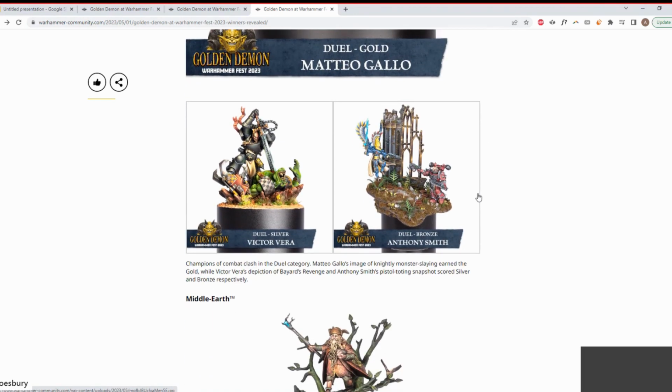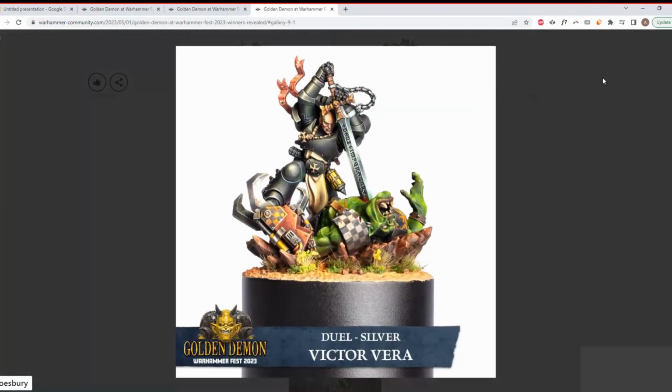Moving on. Oh yeah, Victor Vera's. That's a lovely Baynard's Revenge. It looks like it's been done in pencils or something. I'm loving the effects on the champion's armor. I mean, it's black, but it's not black. It's like everything that makes black, but not black.